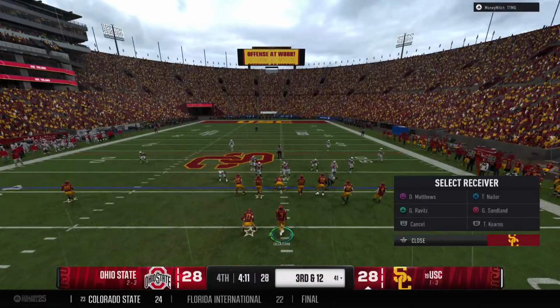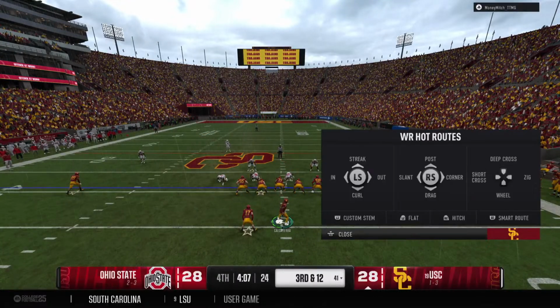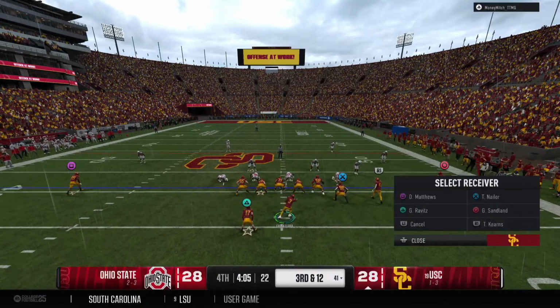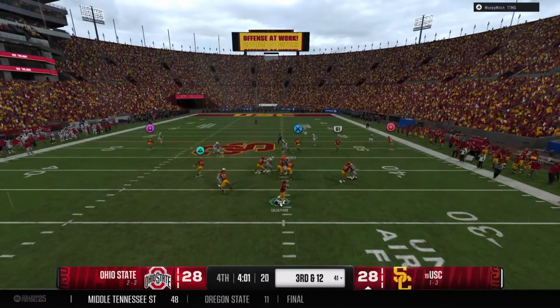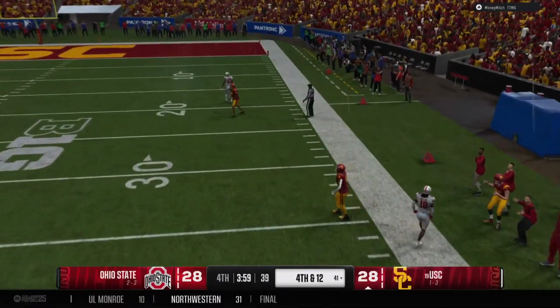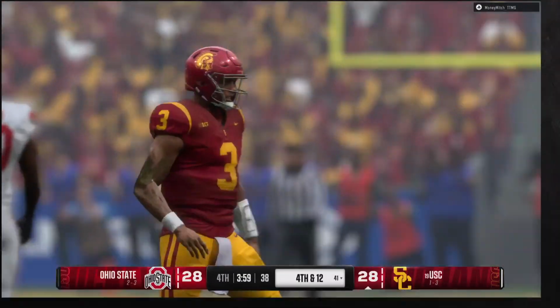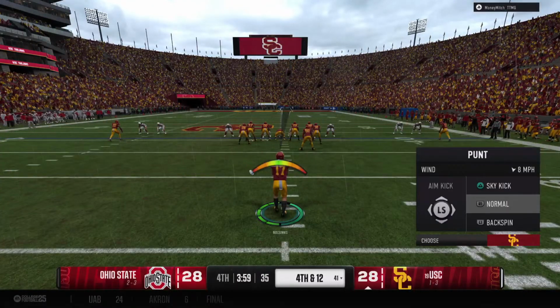Ball is at the 41 as this defense tries to force the punt on 3rd and long. Quarterback will audible. On 3rd down, going up top. Throws to the wideout. Can't quite make the connection there. Might have led him a little too much. And the quarterback and receiver just not on the same page on that last play.